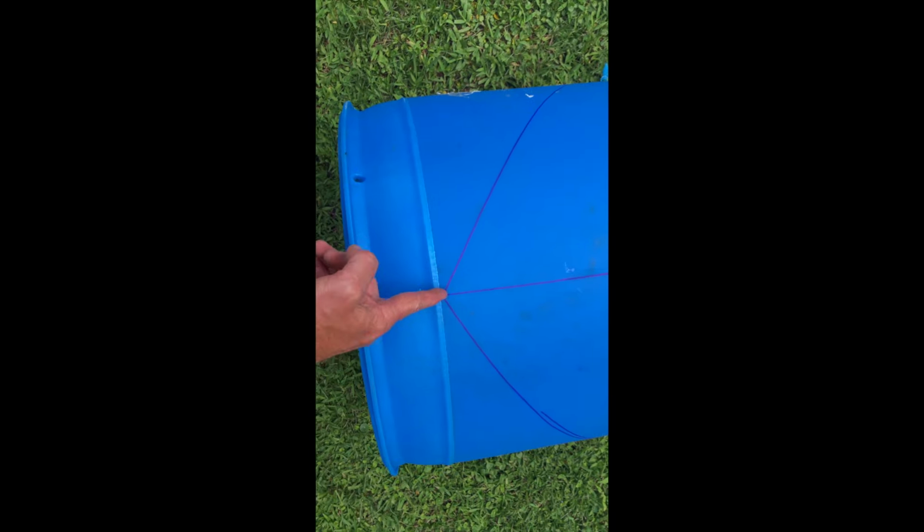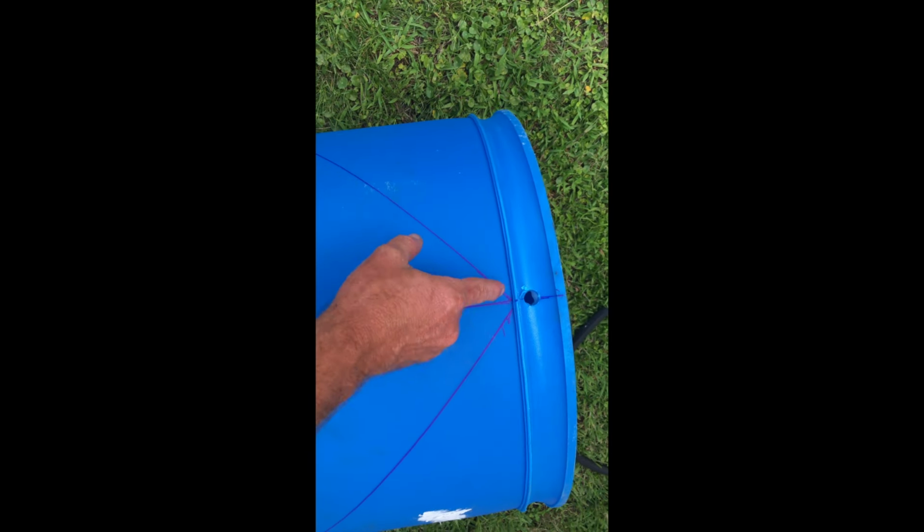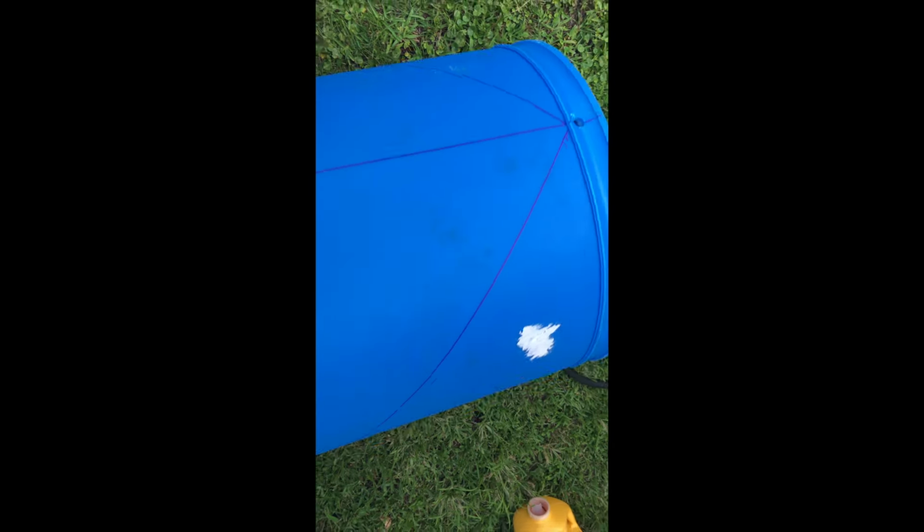I'm gonna start with the jigsaw, come up, and I'm gonna go that way, go this way, and around this line. On the other side, on the other end, I drilled a hole here. Jigsaw's gonna go this way, that way, and that way. That's all I've done so far.